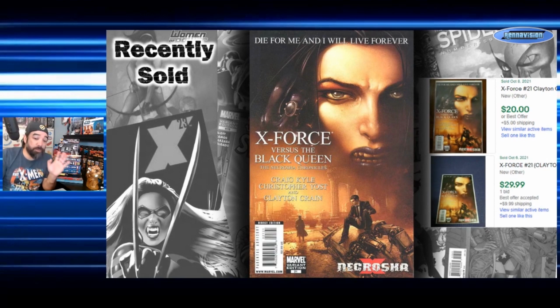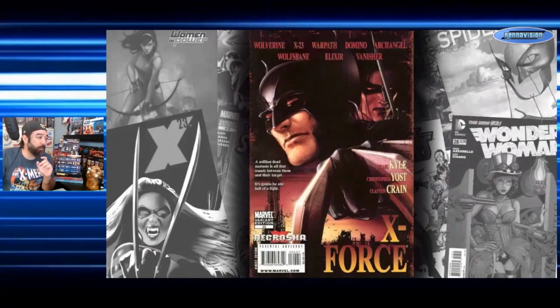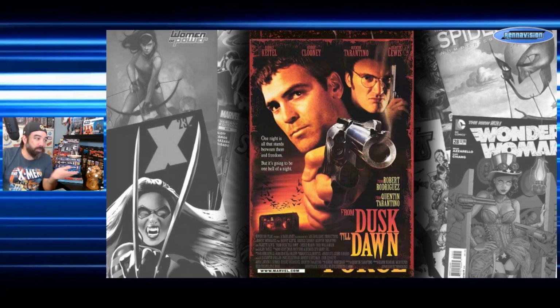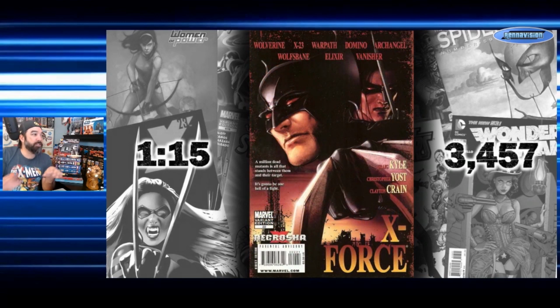So the next one is a fun Tarantino, Robert Rodriguez homage on this X-Force number 22 from Dusk Till Dawn. Again, pretty well done with the way that this thing is framed out with the text and everything. Like I said, they even take the time to do the fonts and put little extra quotes and extra text and how the names are listed up above, like the actors on the poster.